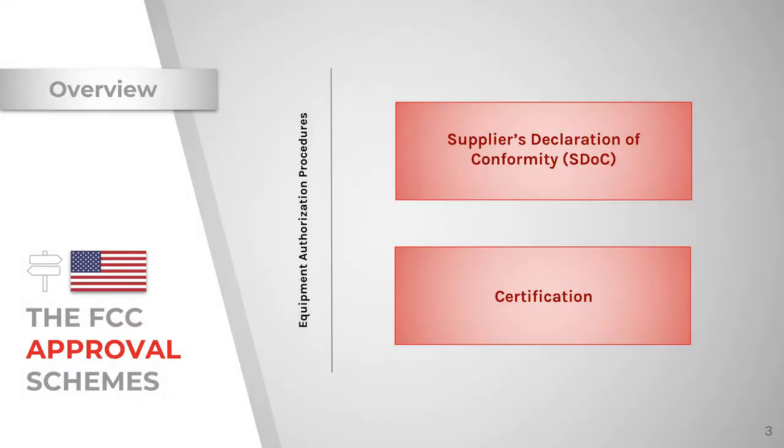So the FCC has two different approval procedures for equipment authorization, and that's Certification and Supplier's Declaration of Conformity, or SDOC. The required procedure depends on the type of equipment being authorized as specified in the applicable rule part. In some instances, a device may have different functions, resulting in the device being subject to more than one type of approval procedure. Let's start with certification.